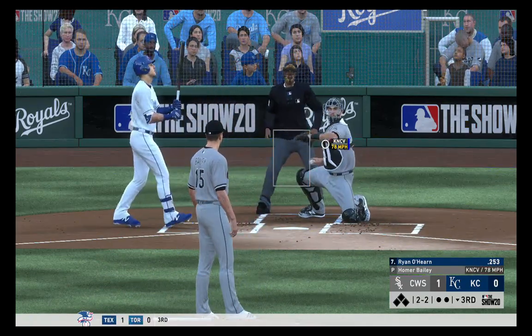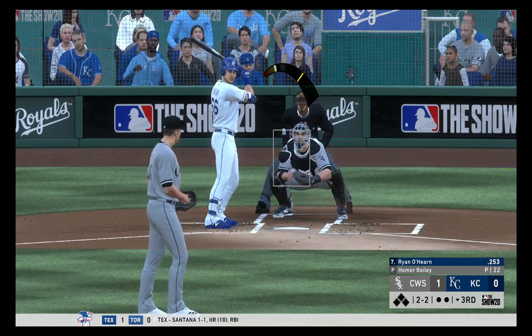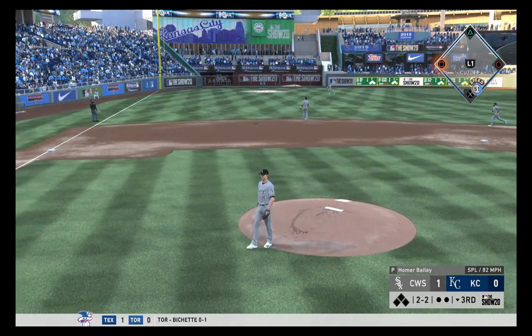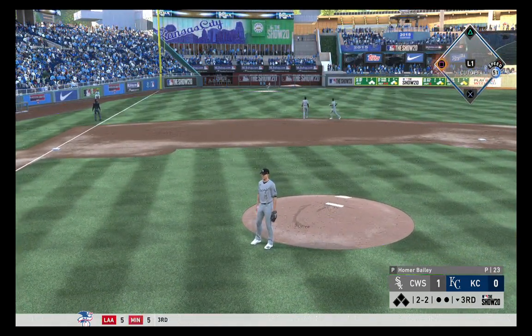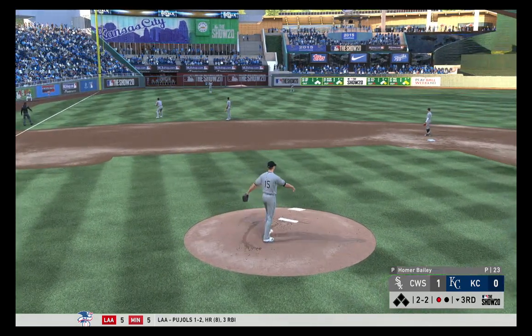Ball 2. Skied in the air to straightaway left. On the run is Jimenez. He gets there and makes the play for the first out.